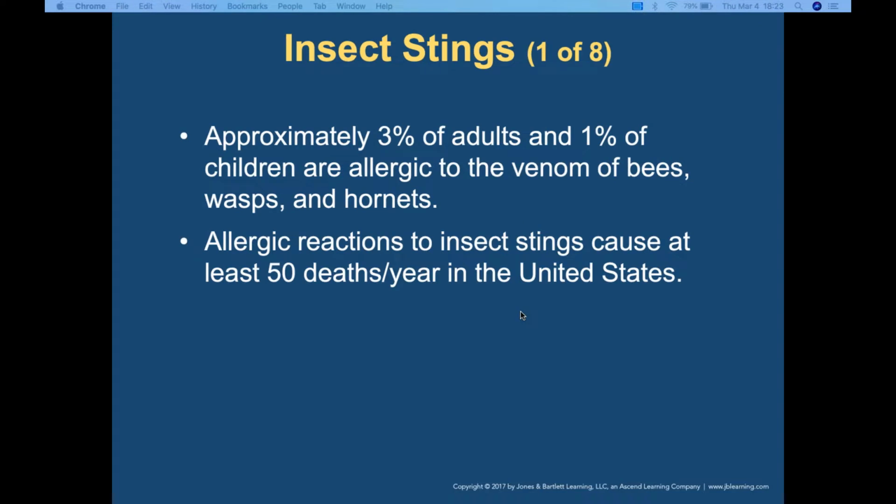Approximately 3% of adults and 1% of children are allergic to the venom of bees, wasps, and hornets. An allergic reaction to insect stings accounts for at least 50 deaths in the US per year. And in about half of these deaths, the victim had never experienced a reaction prior to the stings.